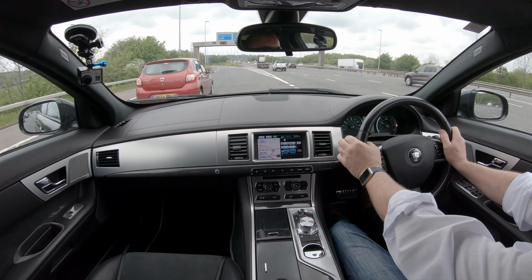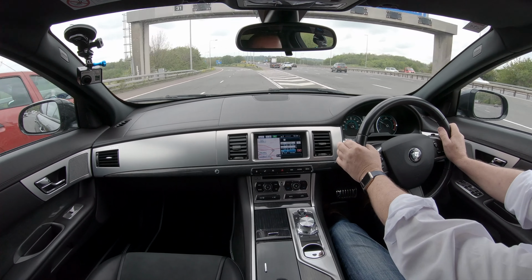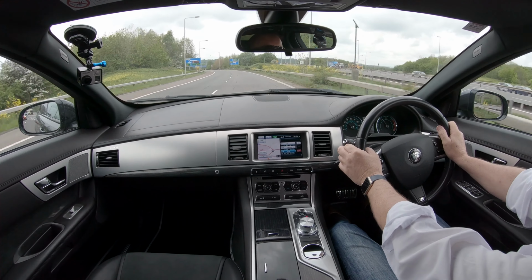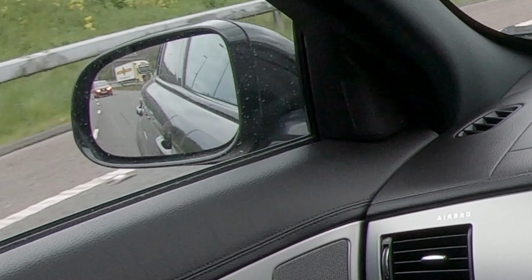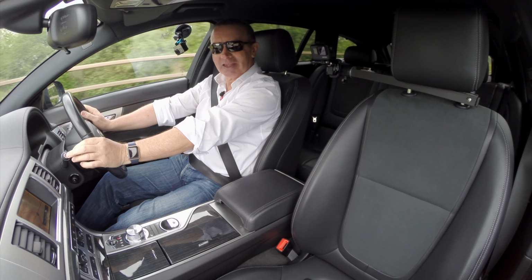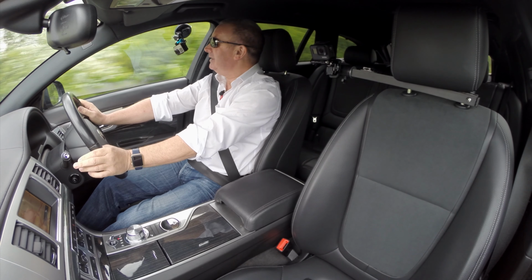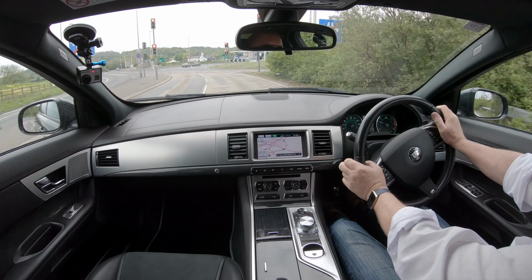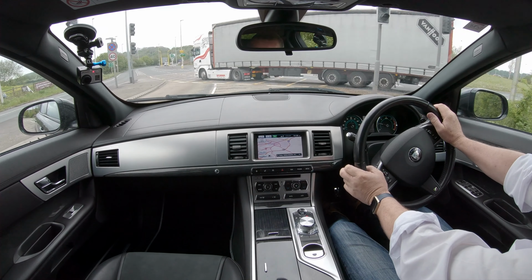Oh, still not sure. No, still not sure. Starting to brake. Oh no, she's coming into the outside lane now. Oh dear. Oh well. I'm good in the outside lane. I couldn't stand her overtaking me.